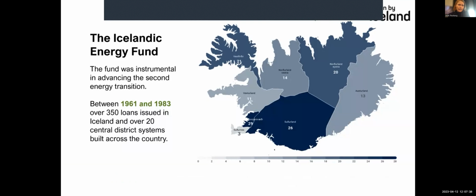But then in the 1960s, the second energy transition took off, and that's when we started looking into how to replicate what had been achieved in the Reykjavik area to other municipalities all across Iceland. And one instrument I want to mention, which was very important during this transition, was the Icelandic Energy Fund, which was a fund which was funded by the government of Iceland, which municipalities could get funds from to start the initial research and development for their geothermal drilling projects.